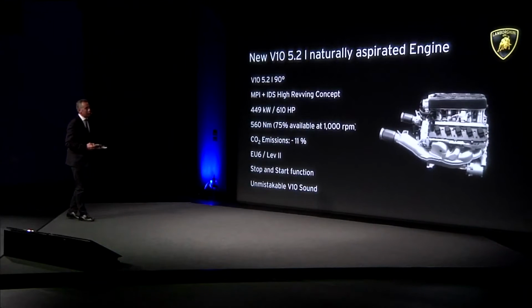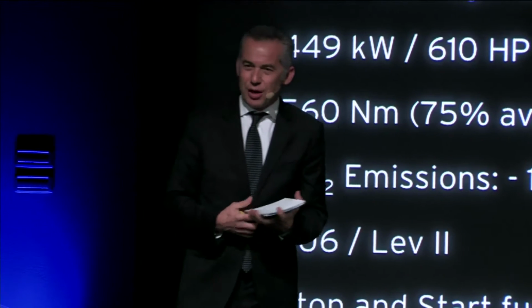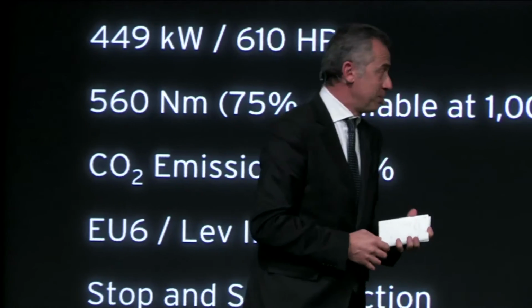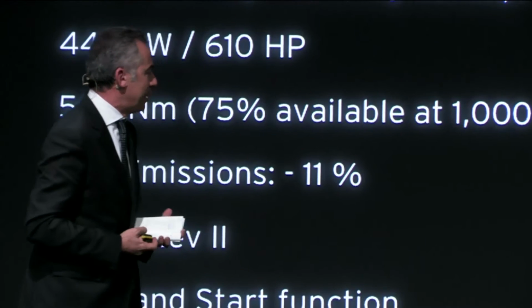Okay, now what you have here is the sound of our V10 engine, that is one of the more particular sounds that you can have in our car. And it's clear that this represents one of the peculiarities of Lamborghini.